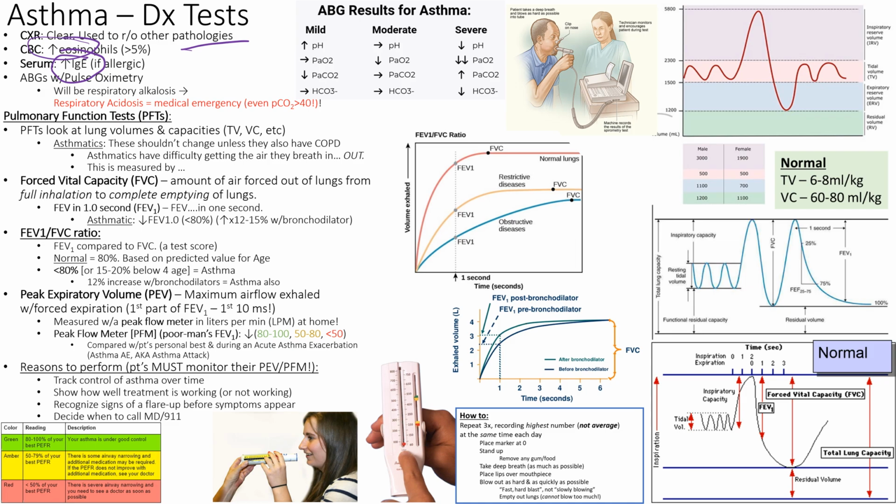And then ABGs. ABGs are going to tell us if their asthma is getting worse. Usually a baseline ABG on someone who comes to the ER with asthma is really important, so we can see, are they compensating or not, right? Because someone with asthma doesn't have a problem retaining CO2. That's not their issue. Their problem is getting oxygen into the bloodstream. So we want to make sure we can see the oxygen and the saturation on that.